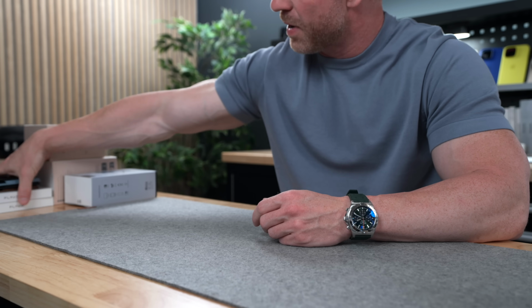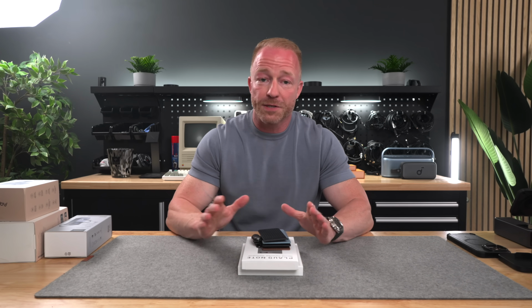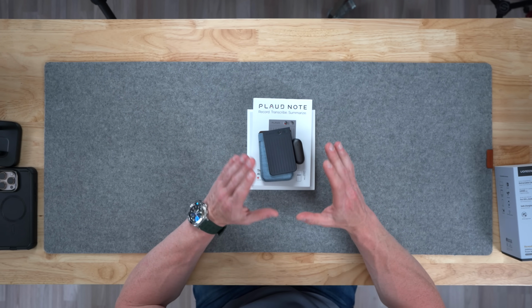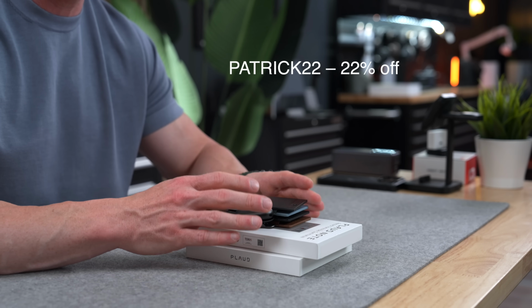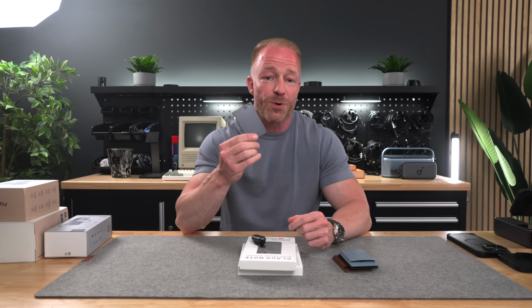Next are two of my actual favorite AI products of the year. And if you're a regular to the channel, chances are you've heard me talk about these things a couple times, and they just had to be on this list for today because both of these will get a nice 20% discount on Prime Day. The PLAUD Note, I would describe as an AI recorder on steroids.